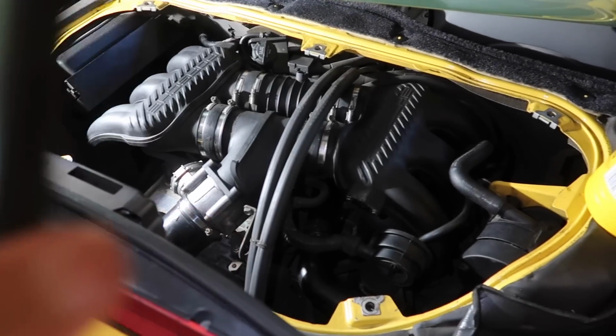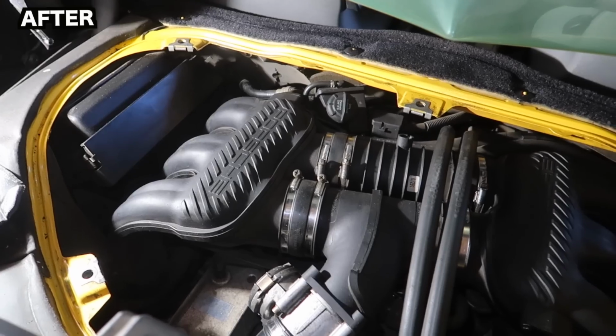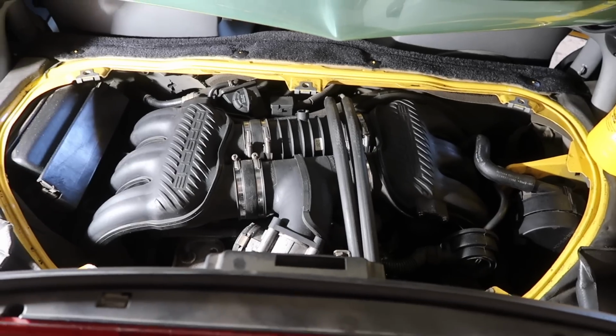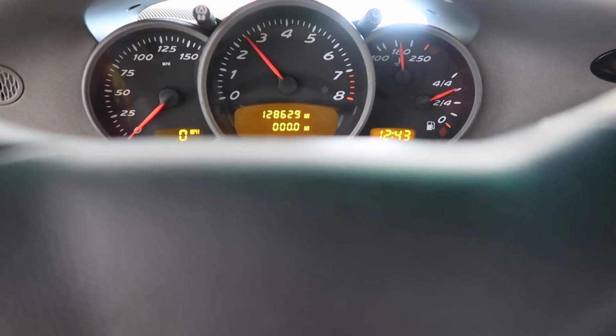And just like that, we have one clean Boxster engine bay. Like we said, no one's gonna see this, but hey, it is proven scientific fact that if you clean your engine bay, your car runs better. So now with that done, we can go ahead and close everything back up. Solid job, scrubbing bubbles and paper towels and a bunch of elbow grease.